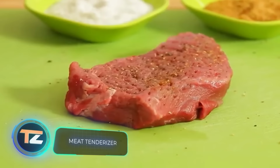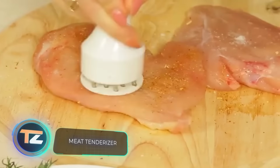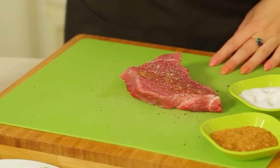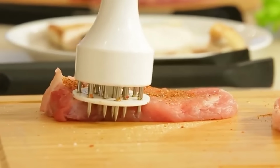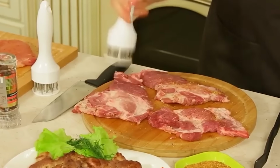With this tenderizer, you can make the meat more tender and cook it much faster. According to the manufacturer, on average, it'll take 40% less time to cook. Also, the device will come in handy if you need to marinate meat faster. The weight of the device is 0.3 pounds.